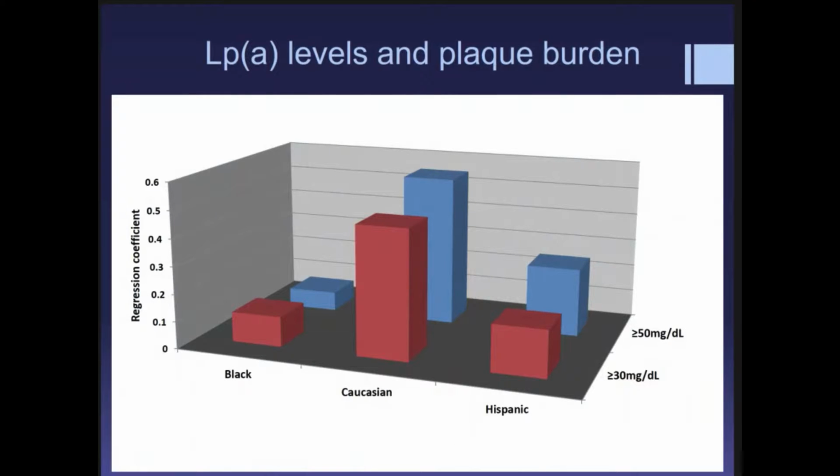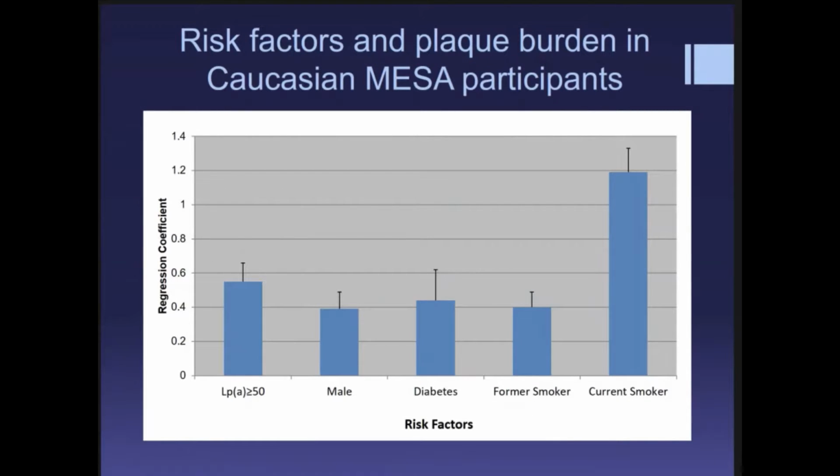And so just real quick graphically, regardless of 30 or 50, it was associated with about a 0.5 greater plaque score in those individuals above those cut points. Just to again put these into context, you can see that these are just in Caucasians, obviously. LPA above 50 is about 0.55. Male versus female, diabetes versus non-diabetic, and being a former smoker versus a non-smoker are kind of all in the same ballpark in terms of risk of plaque burden. And of course, current smokers are higher.